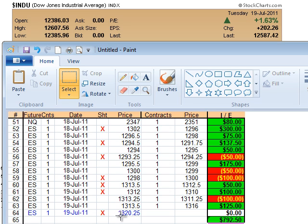I'm in like 12 stocks this week. All of them except one are long plays, so I've got a little bit of a hedge going with the ES. We'll let that run most of the night and see how that goes. Anyway, this is where I'm at.